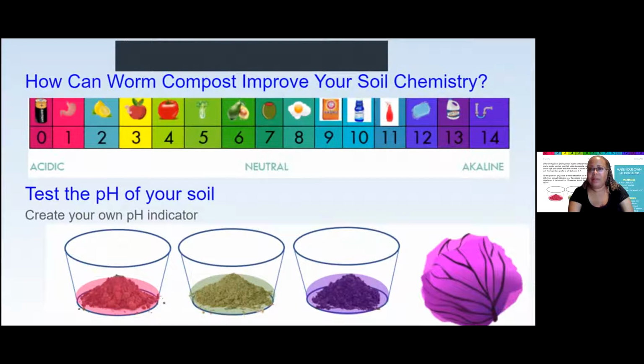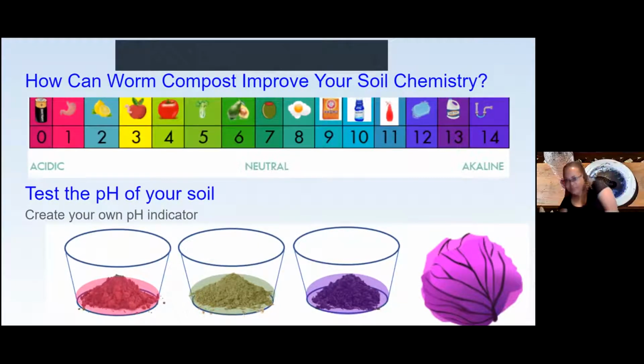Come on, computer, a little faster, please. Voila, I'm directionally challenged. So there it is.